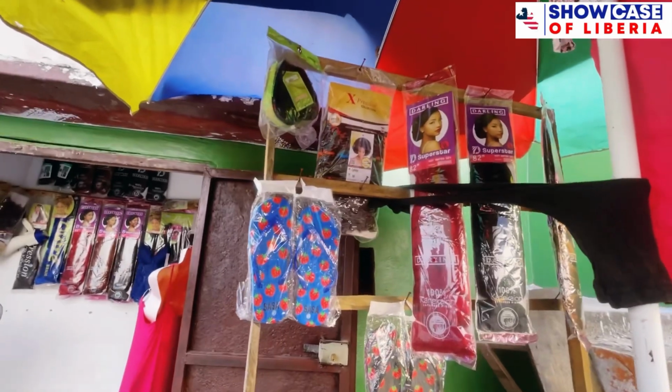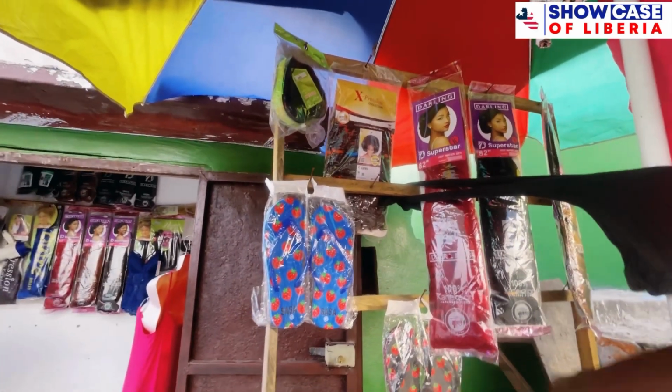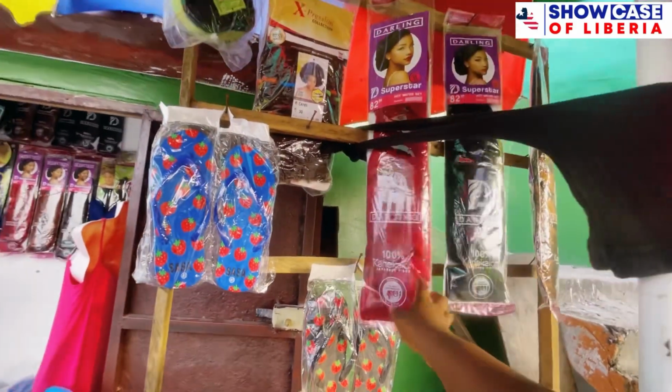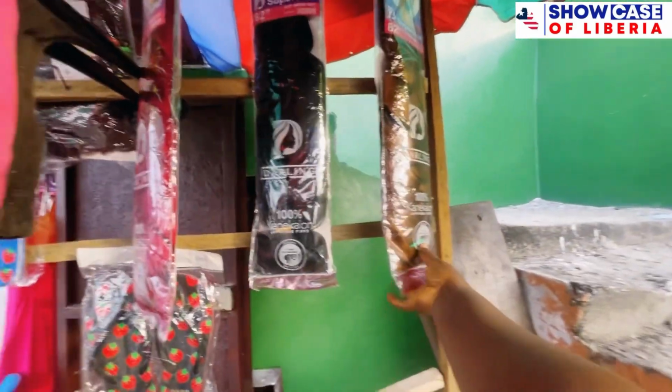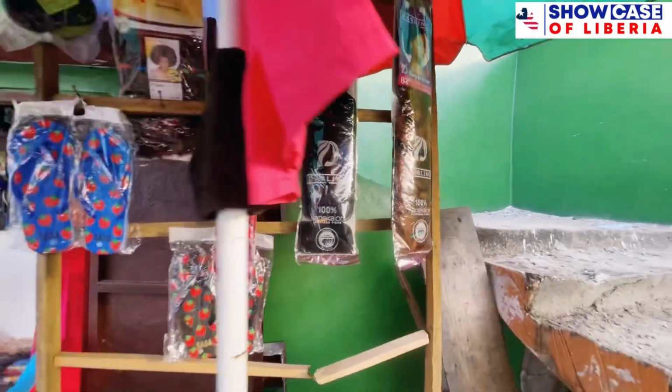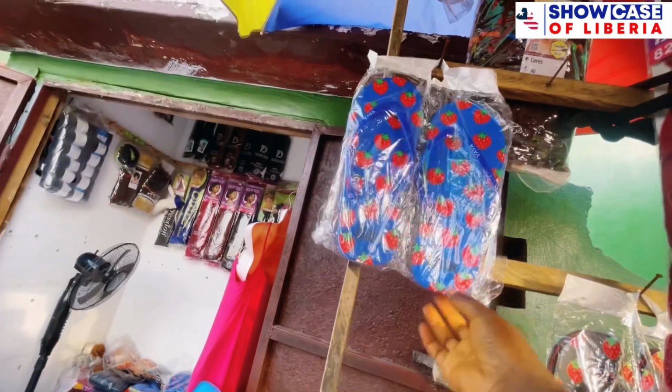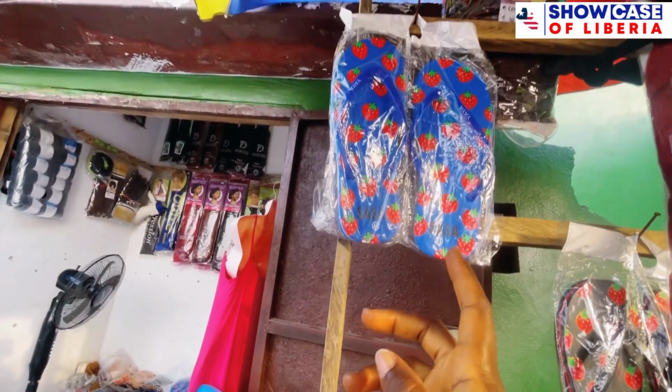And then I also put some of the hair outside. There's the darling attachment here, the darling, the black, the more red. And then I have the brown, the big pack, just $5, you know, $6. And then I have some shower slipper here, like when you're in the bathroom. So if you come into Liberia, if you need shower slipper, reach out to me.